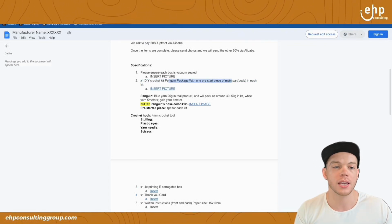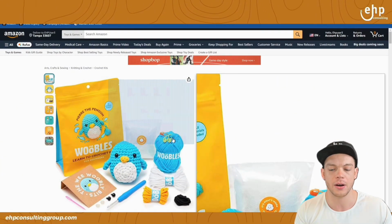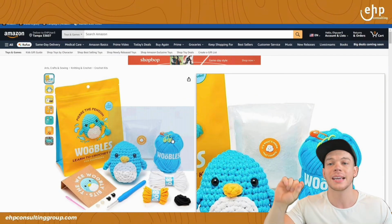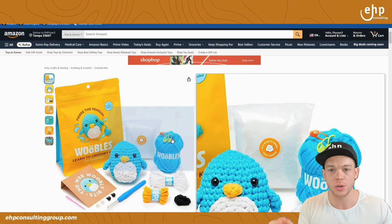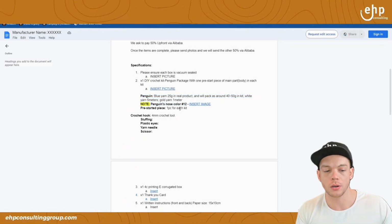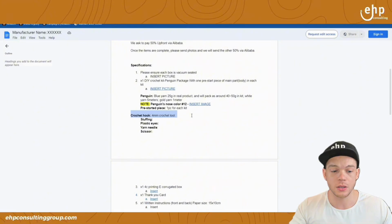So in the crochet kit, this actually includes one pre-started piece. You can kind of see it there at the top of this blue piece of yarn. There's a pre-started piece because the hardest part of crocheting is actually starting it. So they give the customer one pre-started piece. And then how many grams of yarn, right? The nose color, the yarn, one piece, the crochet hook, what size is the hook, right?